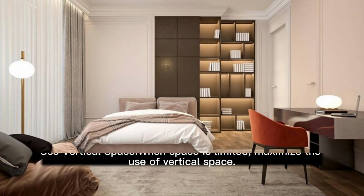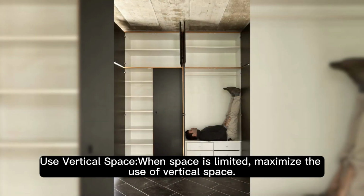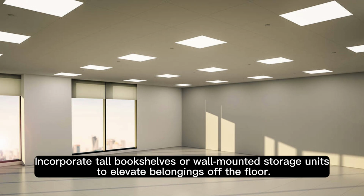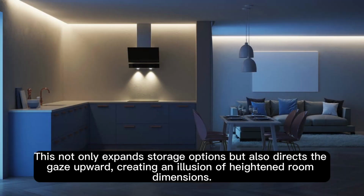space. Use vertical space. When space is limited, maximize the use of vertical space. Incorporate tall bookshelves or wall-mounted storage units to elevate belongings off the floor. This not only expands storage options but also directs the gaze upward, creating an illusion of heightened room dimensions.